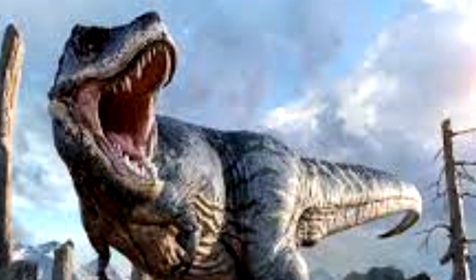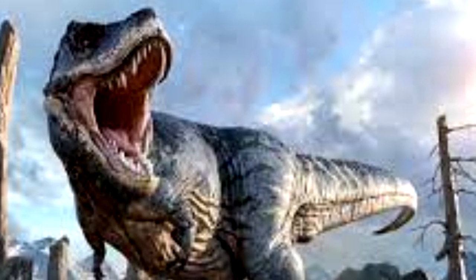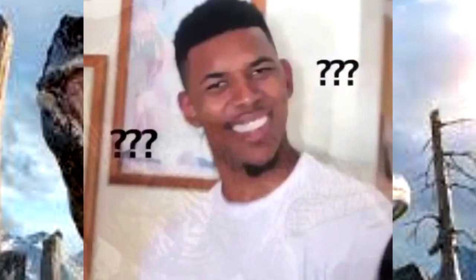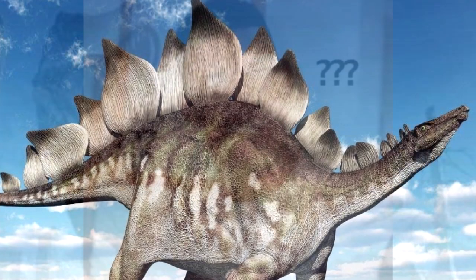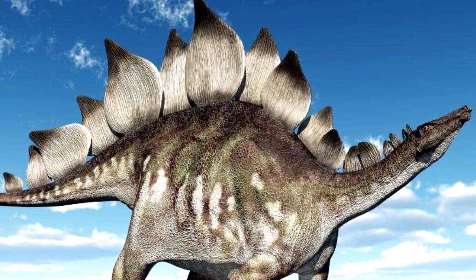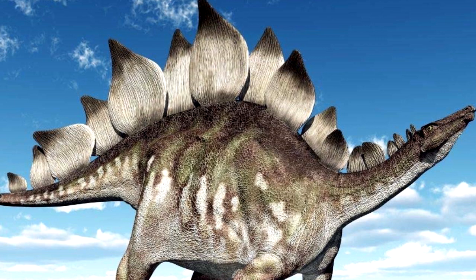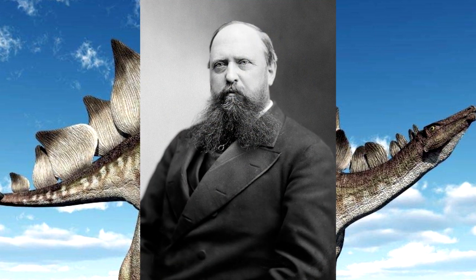Fun fact, in terms of time span, the T-Rex is actually closer in history to us than it was to the Stegosaurus. One of those things that just sounds wrong, but it's absolutely true. Stegosaurus is a genus, and it's often characterized by a spike tail and a bunch of plates that line the spine on its back. It was first discovered and identified in the late 1800s during the Bone Wars by Othniel Charles Marsh at Dinosaur Ridge National Park.